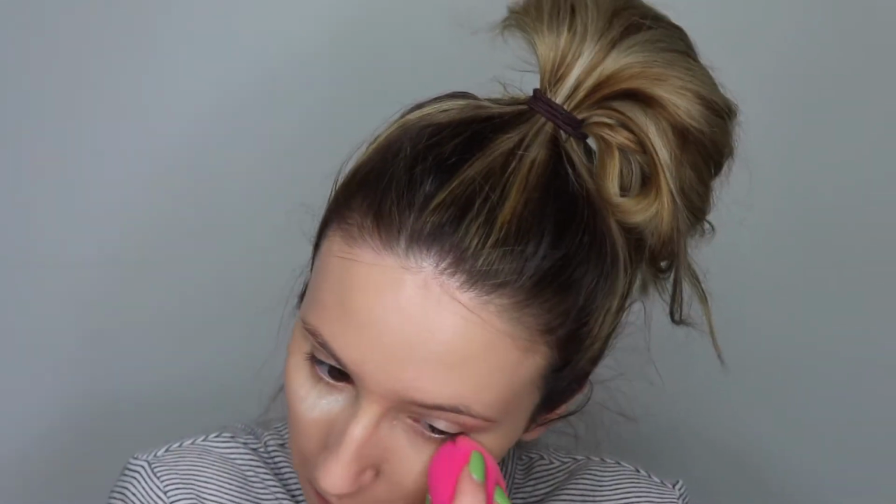Okay, so now to set the rest of my face, I'm going to be using the Laura Mercier Translucent Powder. I'm just going to dump some out on a cap and then use my beauty blender. Get underneath my eyes and then my lid. Grab a little bit more, and then I'm just going to put it up everywhere on my face just to set the whole thing. Alright, so now that I have powder all over my face, I'm just going to dust that off with a big fluffy brush like this.